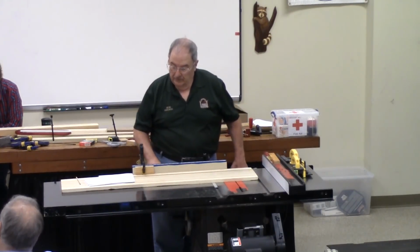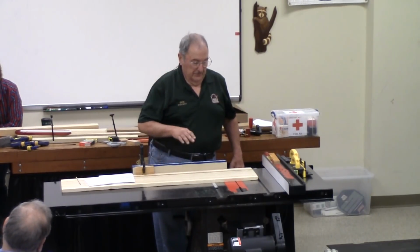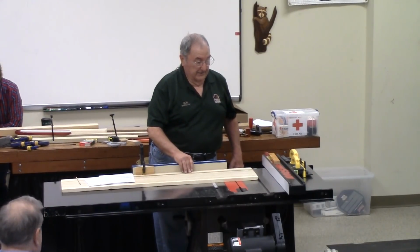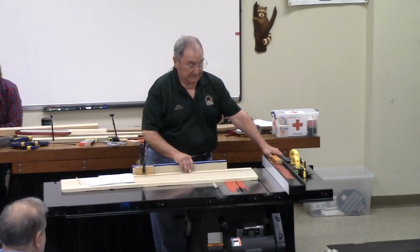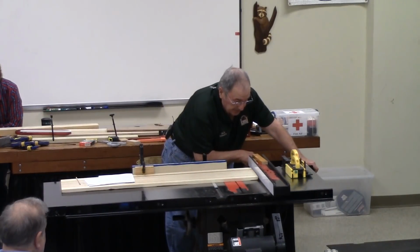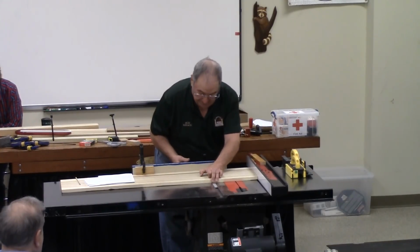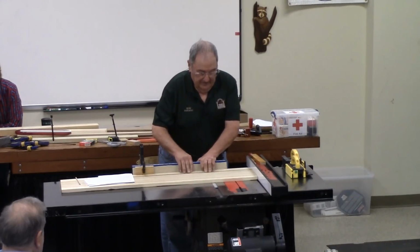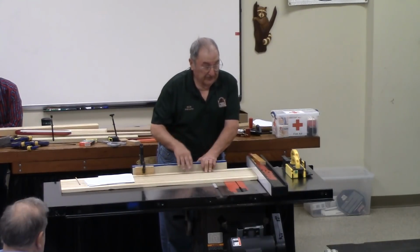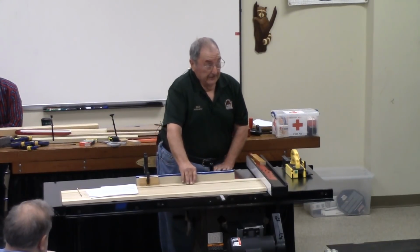Okay, we talked about using the fence for rip cuts. We talked about using the miter gauge for cross cuts. There is a good amount of danger in trying to involve both. You would think on the surface that, okay, I'm ready to make this cut here. I got good control of this. I got good control of the miter gauge. I'm registered up against the fence. I'm going to cut this way. What's going to happen when I get to the end of that cut?